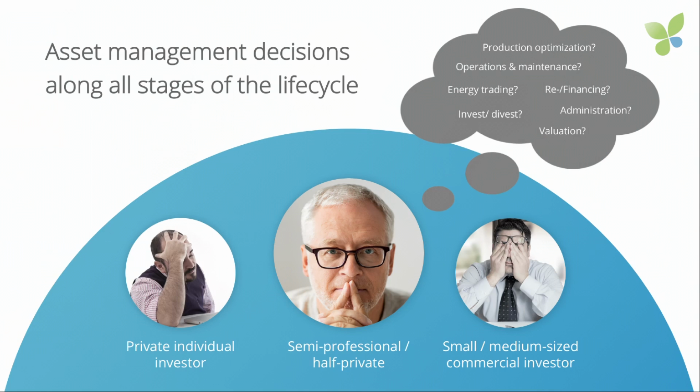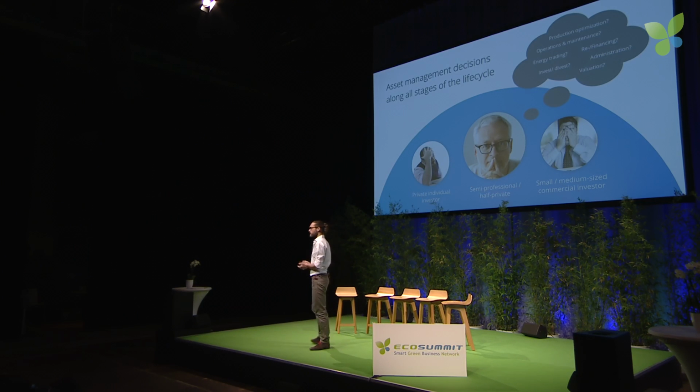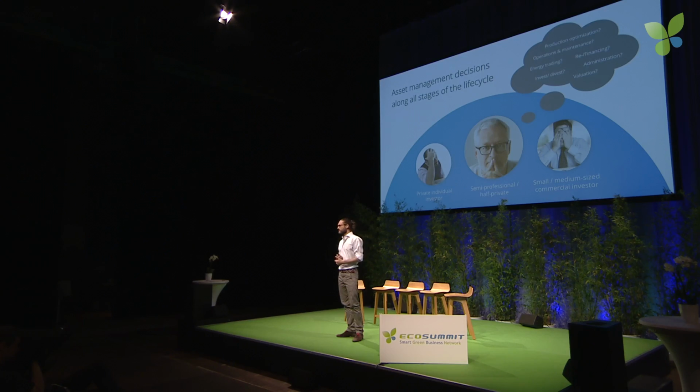Looking at different groups that actively invest in photovoltaic assets, we see very wealthy individuals, we see semi-professional players that are very active on the market, we see small to medium-sized commercial investors or companies. Very different backgrounds, but they all face very similar challenges. How do I find and how do I acquire an attractive investment opportunity? How do I deal with the complexity of all the required services along the phases of a 20 to 25 year life cycle with multiple service providers? And I've got a tedious administrative task with not very user-friendly digital solutions.